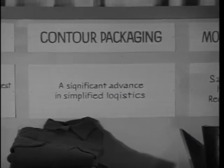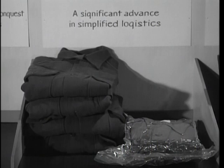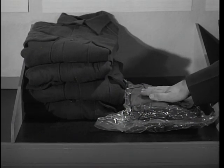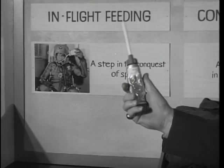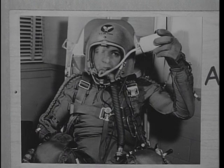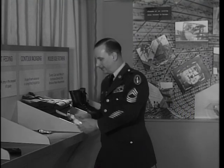Contour packaging, a new technique which seals a stack of clothing in a semi-vacuum, letting air pressure compress it into a fraction of the storage space required for an unpackaged item. Food for the space age, a chicken dinner or a fruit dessert, which tomorrow's spaceman will eat through his space helmet, squeezing it out like toothpaste.